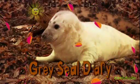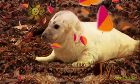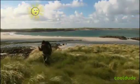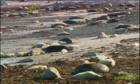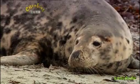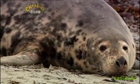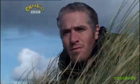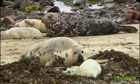Grey Seal Diary. I'm just getting to know these beautiful islands and this incredible grey seal colony. So far I've met Mrs. Spot, a female with her pup.